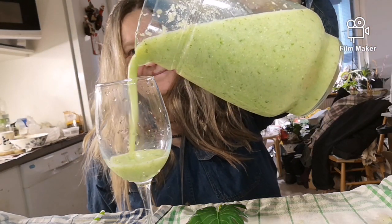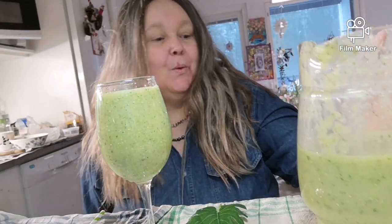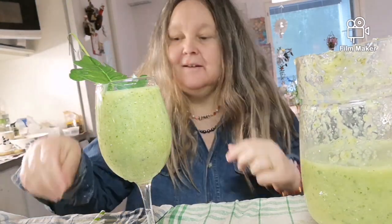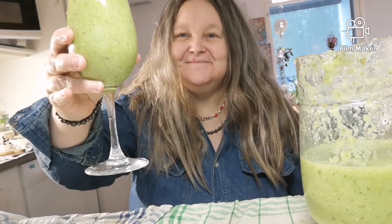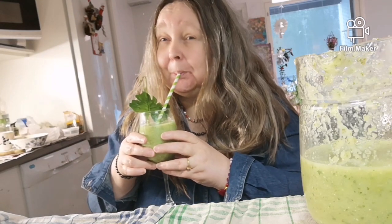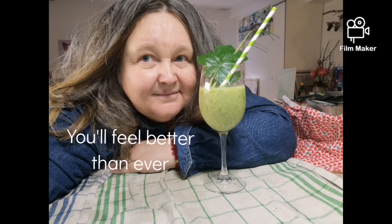Celery contains folate and vitamin K for red blood cells and effective blood clotting. Celery has a high water content, numerous vitamins and minerals. You'll feel better than ever.